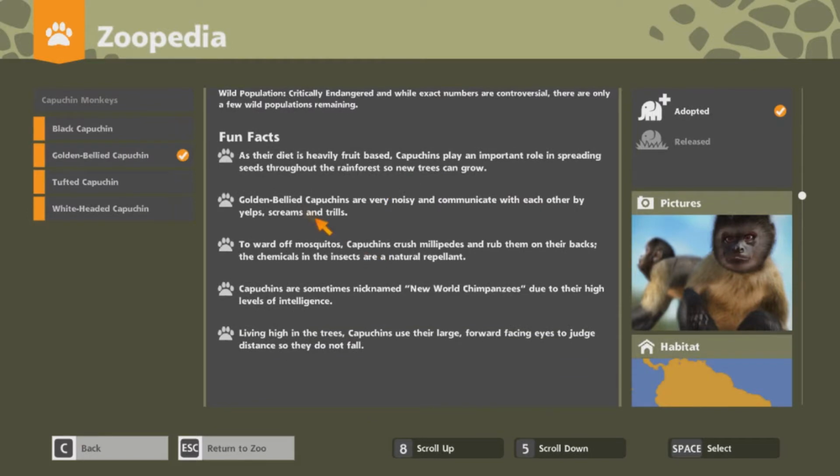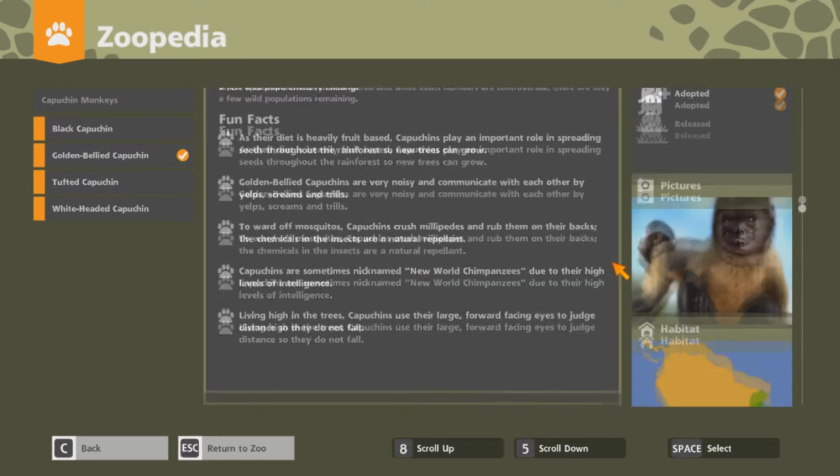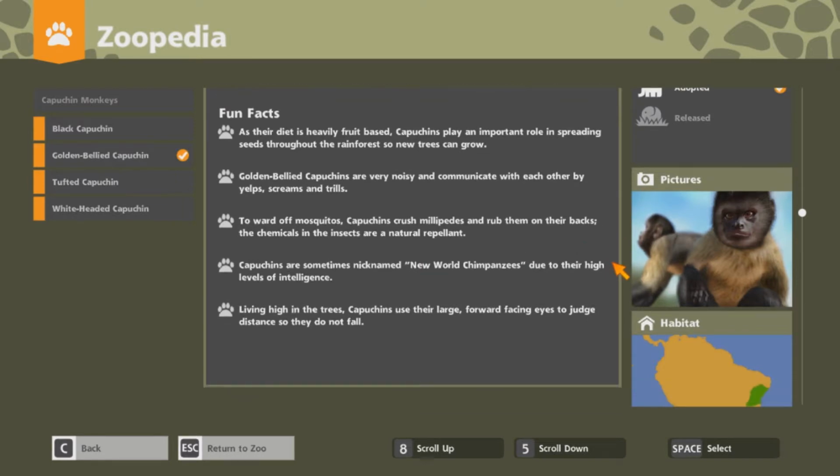So for some fun facts, as their diet is heavily fruit-based, capuchins play an important role in spreading seeds throughout the rainforest so new trees can grow. Golden-bellied capuchins are very noisy and communicate with each other by yelps, screams and trills. To ward off mosquitoes, capuchins crush millipedes and rub them on their backs. The chemicals in the insects are a natural repellent.